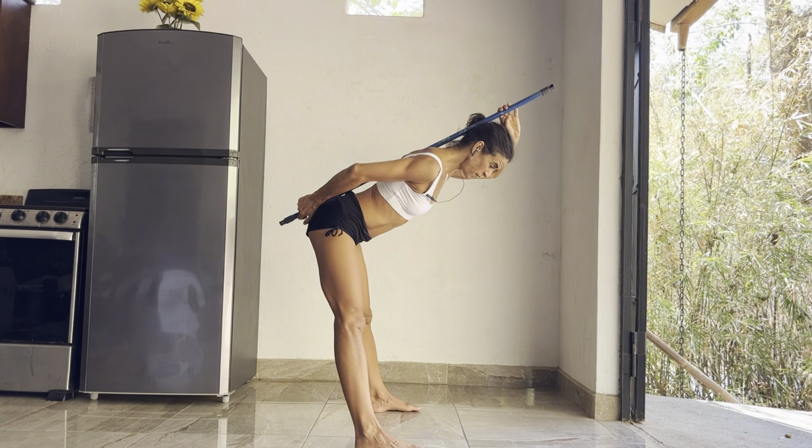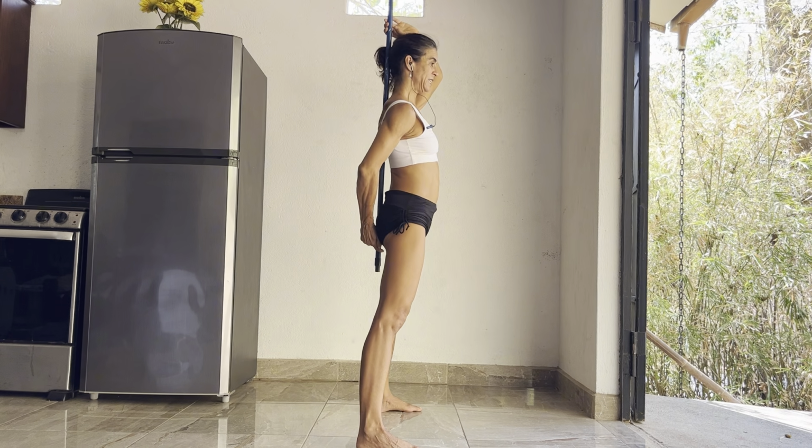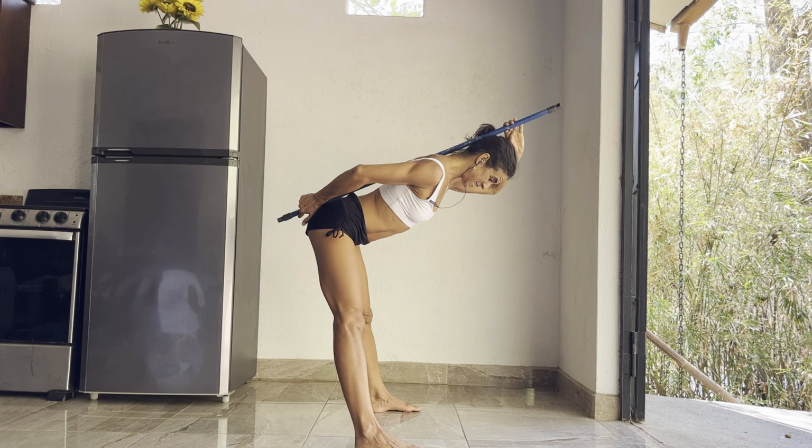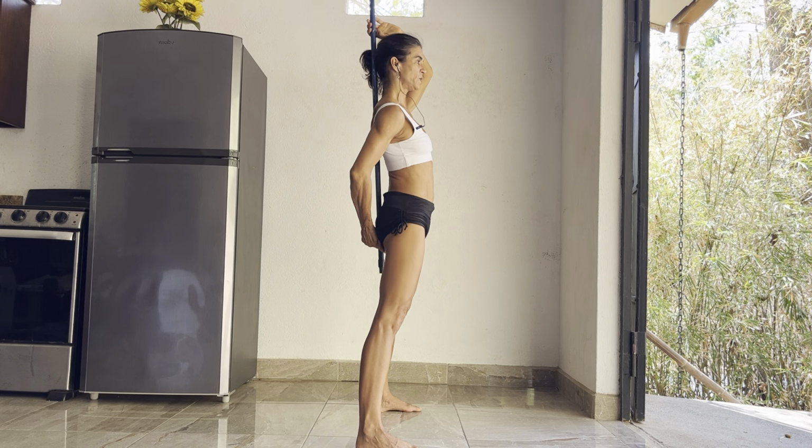Okay, let's do a few more of those. We call these the good mornings. And squeeze the butt. The neck is neutral. The spine stays in extension. There's no rounding forward through the shoulders.